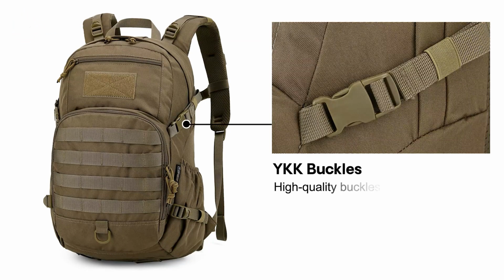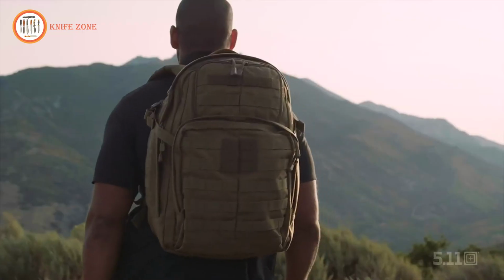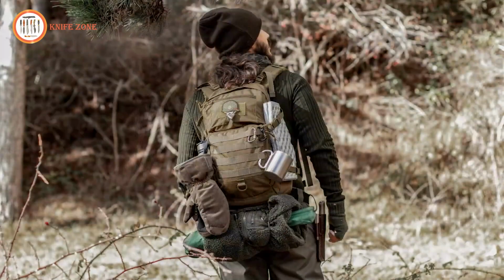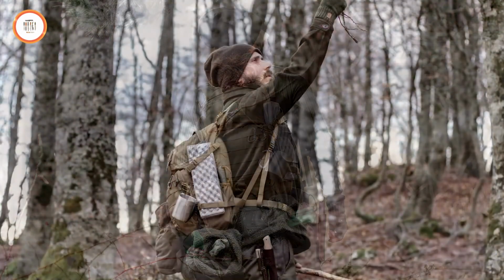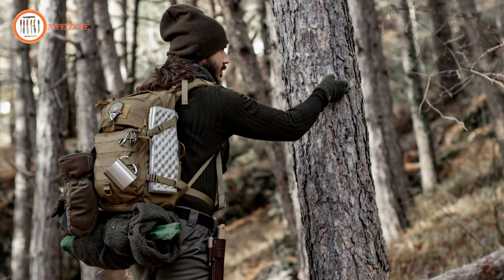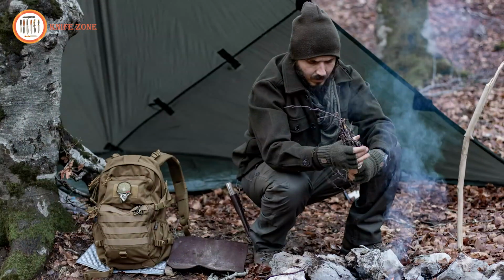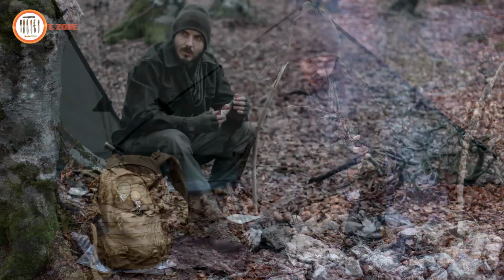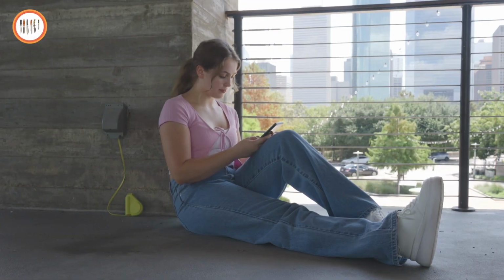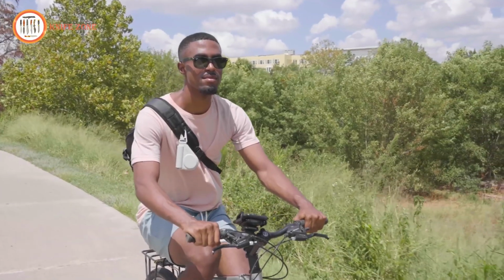Its durable YKK zippers and buckles ensure smooth operation and lasting quality, while the included rain cover shields your essentials from unexpected weather. With multiple compartments and pockets, this backpack provides organized storage for clothing, maps, and tools. Lightweight and adaptable, it combines tactical performance with comfort, making it an indispensable choice for adventurers on day-long or overnight trips.